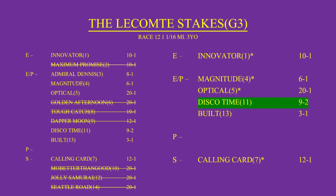Number 12, Jolly Samurai. I would put him underneath at a price, but I just like others more. We've got a couple of closers in here, and they're going to have pace to run to. So for a price, that would be the extent of it, bottom of the trifecta or the Super.